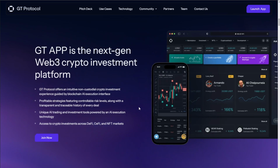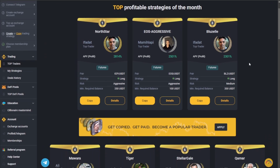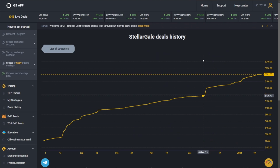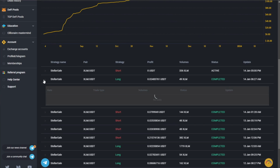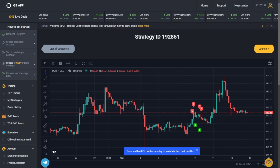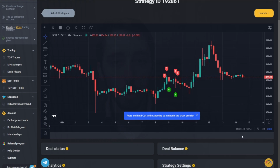Now, I want to start by trying to explain the basics of what GT Protocol is aiming to achieve. As I mentioned earlier, GT Protocol has been around over the last few months. They already launched GT App, which is a live trading platform that not only allows you to copy trade a whole range of global traders, mimicking the trading activities of their strategies, but also gives you full transparency on those traders, their profit and loss statement, and the actual executed trades, whether they be going long or going short. And beyond that as well, you can also implement your own custom strategies.